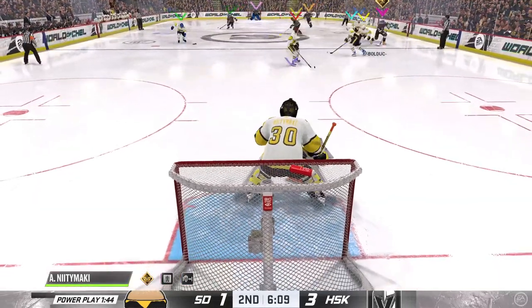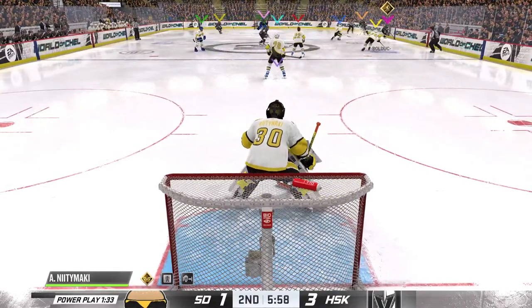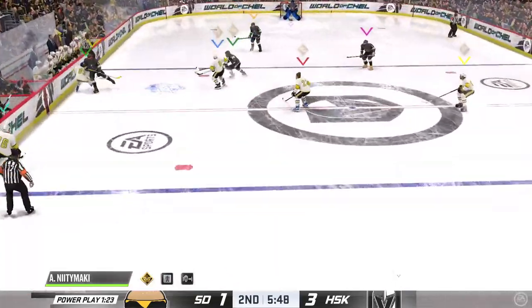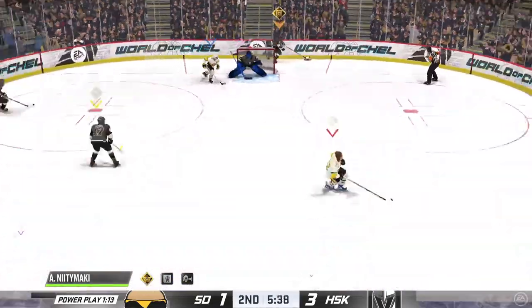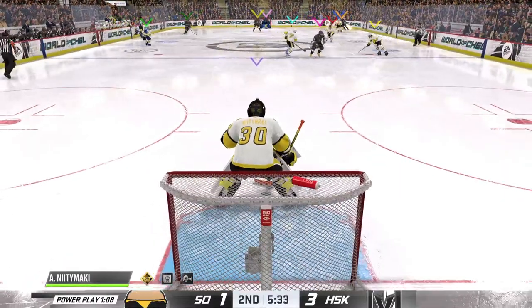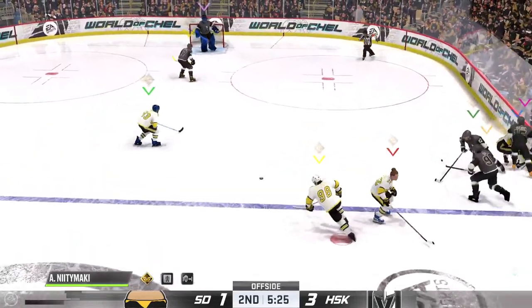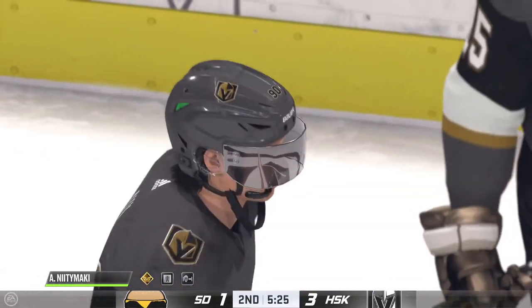Poked away at center by Orpik. The Knights will play it from the defensive zone. Nevada's got the puck shorthanded, a chance to get it out of the defensive zone. And it's a small victory for the PK unit here. Well, that's their job. Get it down the ice, get off the ice, get some new people out there.